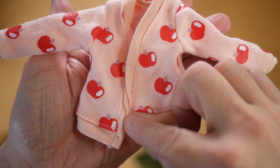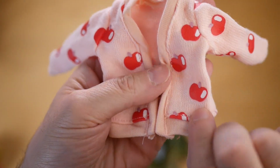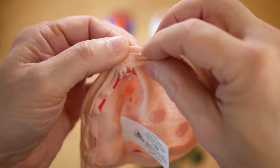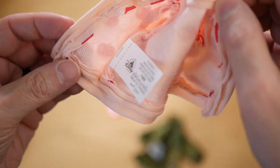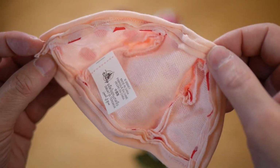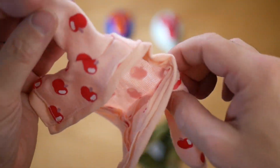There's no fastenings on it, but everything is very nicely hemmed. So there's no raw edges. Everything inside, obviously, that is raw, but that is stitched, so that's not going to come undone or anything like that. And that's just where the construction of the cardigan is, really. But yeah, there's no raw edges.